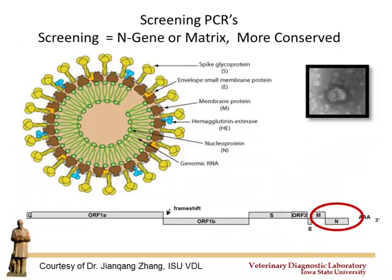Just a little bit about what these coronaviruses look like, and what the PCRs are based on: one of these two genes, depending on the pathogen and the specific assay. They're based on what's called the nucleocapsid protein here, or the N gene, and the matrix or membrane protein.